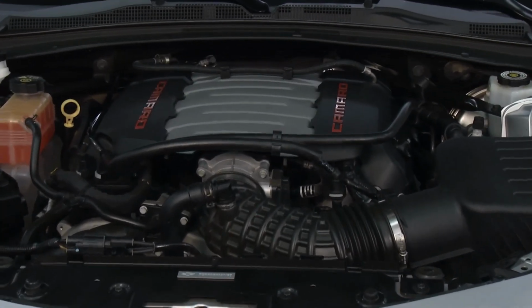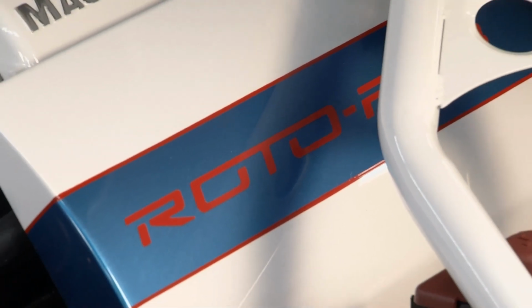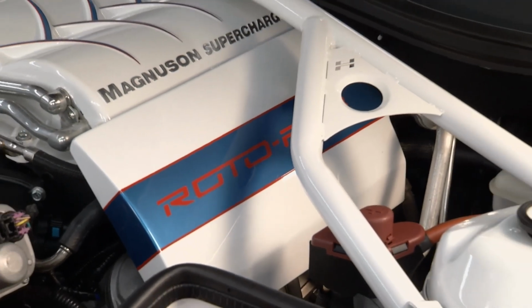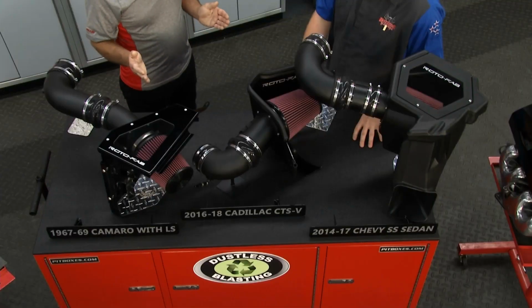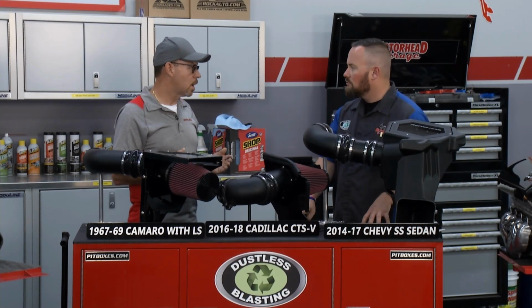Tuning, modern engines, pretty finicky on that front. You've got fuel injection, you've got a lot of technology here. What is the tune-up situation with these? That's a great question because any of these intakes will install without setting a code, but we go a step further than that. We have our own development techniques to make these things achieve the most power possible on the stock calibration.